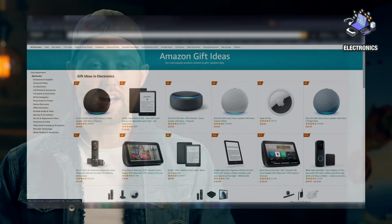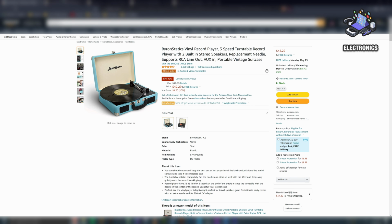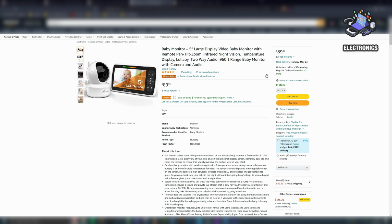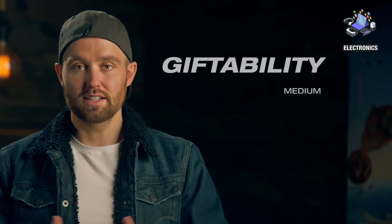Electronics. Here we do have a gift ideas page as well as a most wished for page. And within these pages, we found these specific products. This vinyl record player, these HD binoculars, and then looking at the best sellers page here, we found these specific products, these compact binoculars, and this 5-inch baby monitor. And so these products are giftable. Some of them are showing up on the best sellers list. In fact, I think the gift angle could really be improved here with packaging, etc. But I'm going to score this category a 3 out of 5.